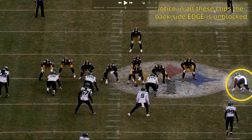Take a look at this. Just to point out, in all these clips, the backside edge is unblocked. That's so they can get a numbers advantage on the front side. That's why they call it power running.